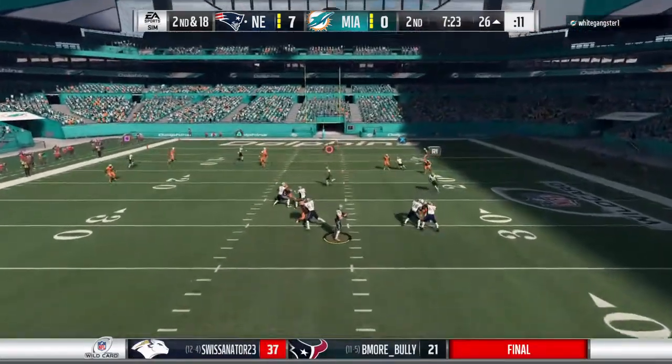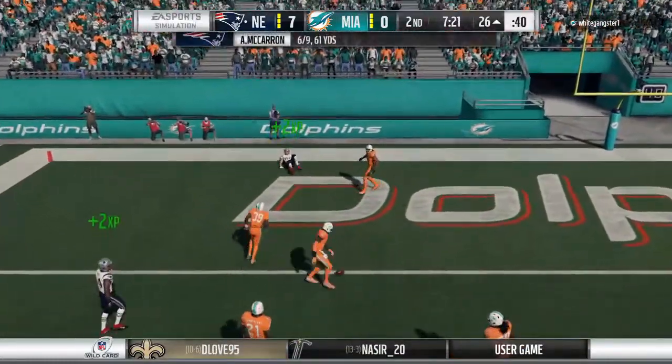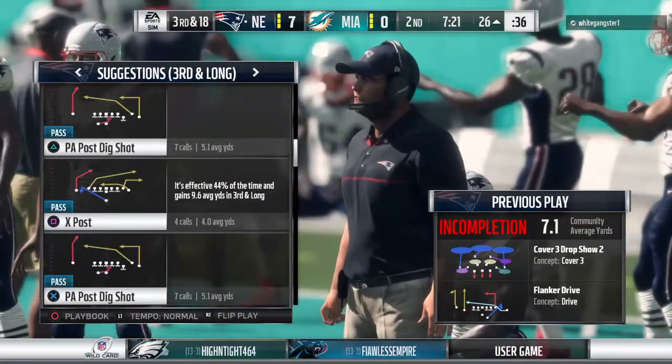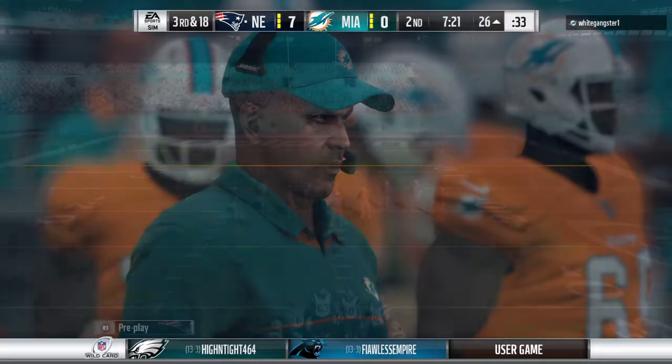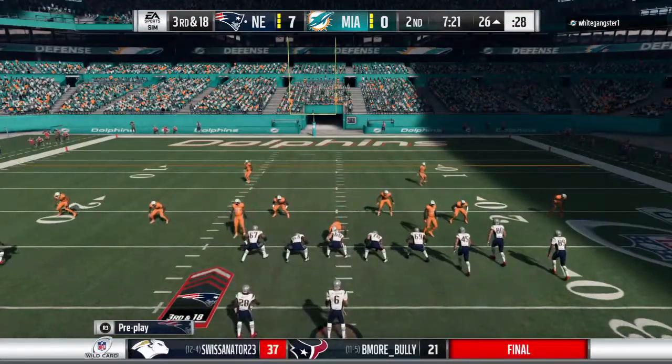On second down, here's McCarron. He's going to take a shot for the end zone. Oh, he almost had it for the pick. A great chance there for the interception in the end zone. Instead, 3rd down. 7th play of this drive coming up, but a long way to go on 3rd down.